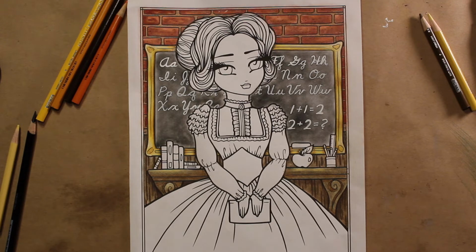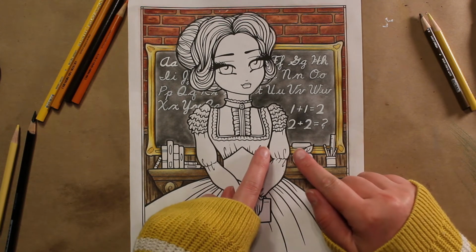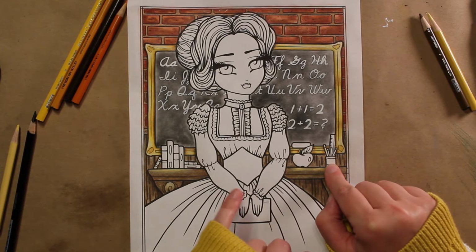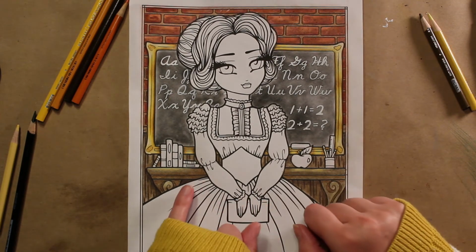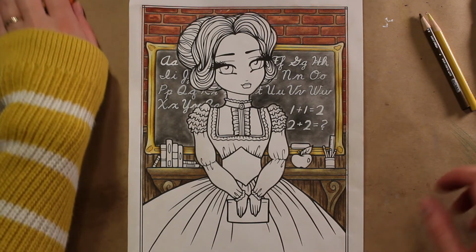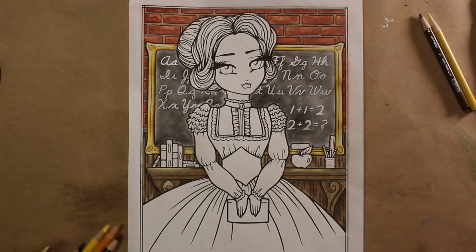I was saying before my camera stopped, that the last couple of pictures I've done have been lots of blues, and so it's kind of nice to see these warm colors and have that coming together. So now we're just gonna do, we've got like an eraser and an apple pencil jar and some books. So let's see what we can do for them.